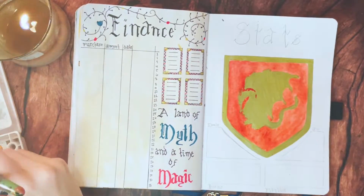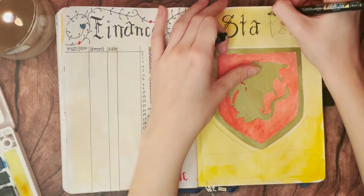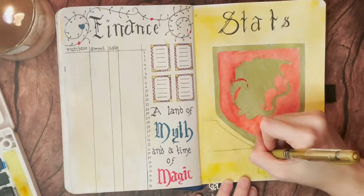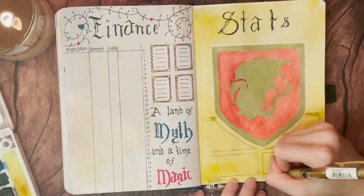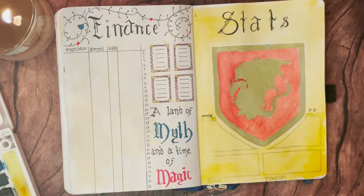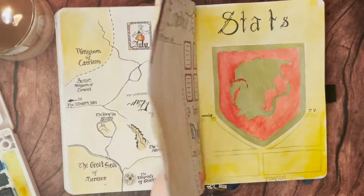So, my stats tracker, very simple. It's just the Pendragon family crest. The dragon. Duh. Pendragon, dragon, family crest. And then I put some boxes down on the bottom to fill in the actual things that I want to track. And I smear my gold gel pen, as is typical for me. I'm a very clumsy person, and I haven't learned that you should not touch wet gel pen ink.